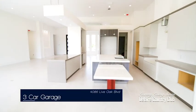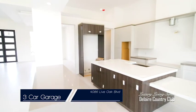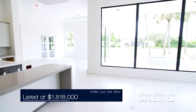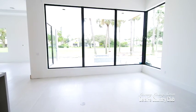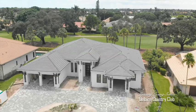Special features include oversized porcelain flooring, rich contemporary cabinetry, designer kitchen with high-end appliances, and gas cooking, quartz granite countertops, and central vacuum system. The open and covered patio space includes a spacious summer kitchen to complete your outdoor relaxation experience.